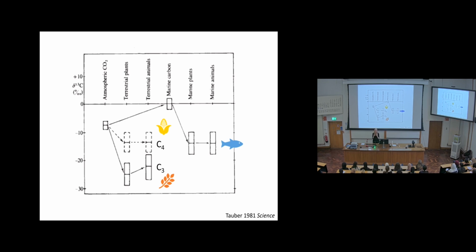Now, I won't talk about C4 plants. These are things like maize, millets, sugarcane is a C4 plant, because we eat them today, but they tend to grow better in tropical regions. And I'm going to talk to you more about a British example not far away from here. It's a bit more difficult to distinguish between C4 and marine. We have to use different ways of doing that.